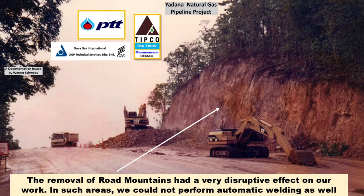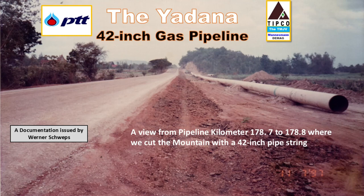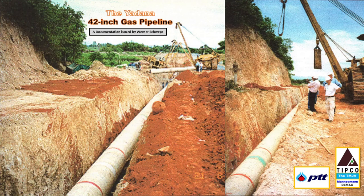This mountain task required significant effort and time from our excavators and dump trucks, which were responsible for transporting the excavated earth away from the site. It is almost needless to say that here our normal pipeline activities got disrupted. The picture presented here provides a good view of the mountain cut with the pipe string laying in the road corridor. Following the mountain cutting work, we resumed our usual pipeline activities in this area, laying down the remaining pipe pieces into the trench and we welded those pipes end by end together.